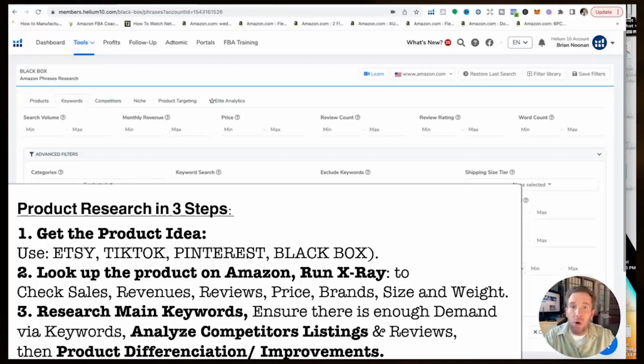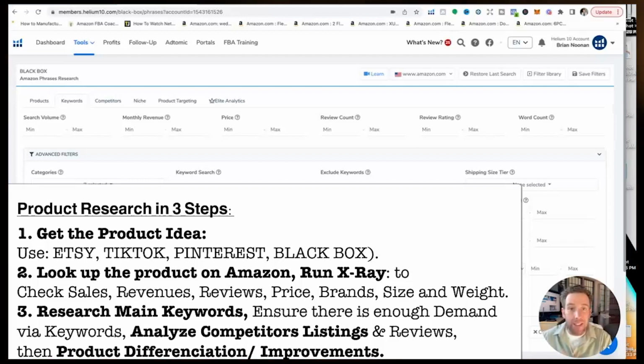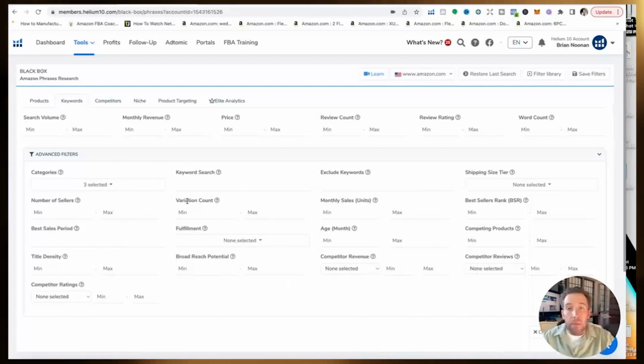Then step 2, we want to go to Amazon.com. We want to type in the main keyword or the name of that product and then run X-ray to take a look at all the sellers on page 1 selling that product. How are they doing? Are they making good sales and revenue and that kind of stuff? And then step number 3 is to look at the keywords to see if there's enough search volume on them. Go ahead and look at the past sales history. Are sales going up over the last year or going down? And total competition, those kind of things. These are the top categories I do want to go over in today's video.